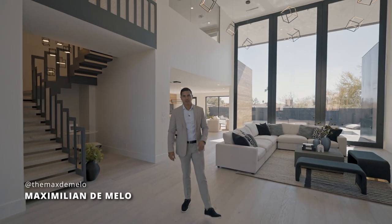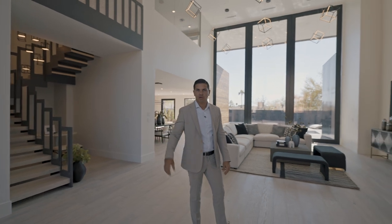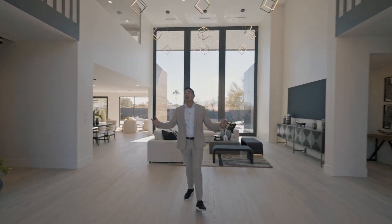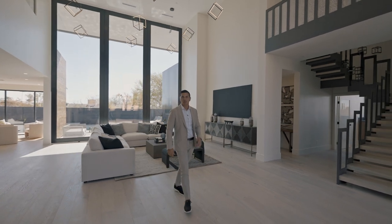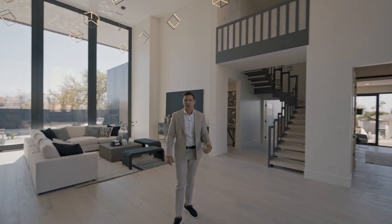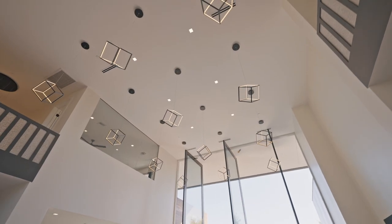5-bed, 4-bath, at just over 5,700 square feet on the foot of Piestewa Peak Mountain. And look at these insane pivot doors. Those are 20-foot custom doors fabricated and delivered from Norway, Europe. And we cannot wait to show you this house.